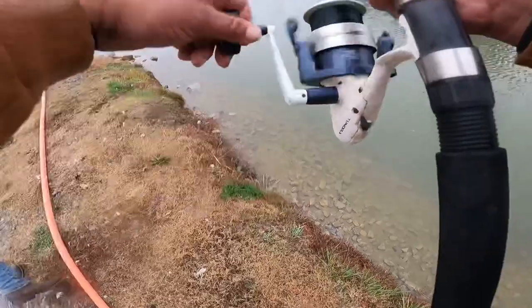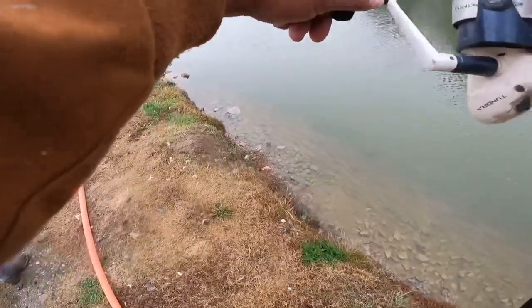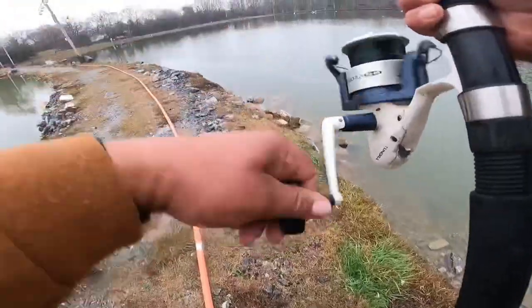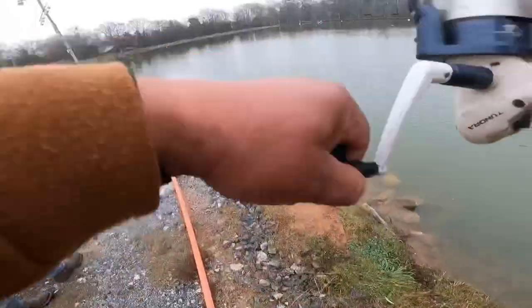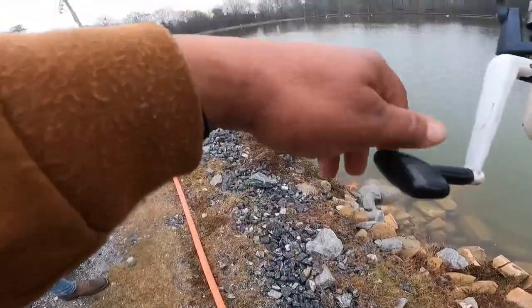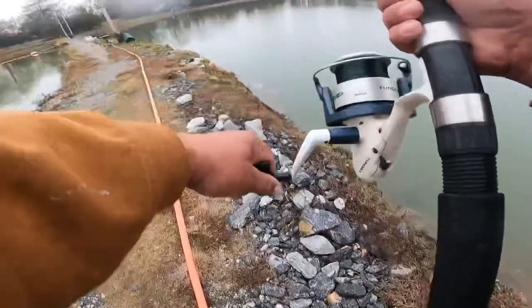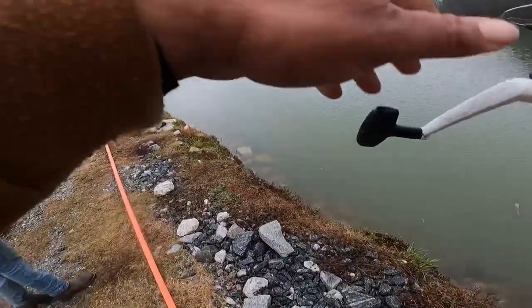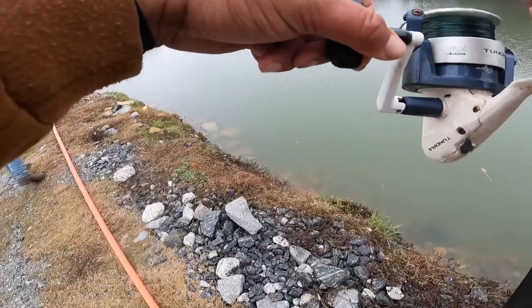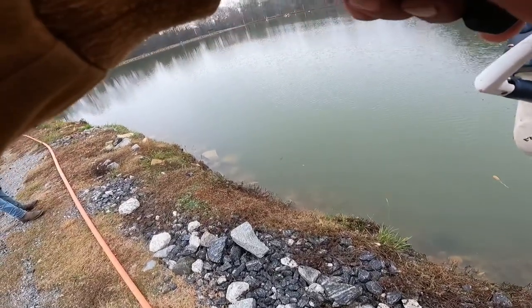Walk back to where that is. That's a great idea. Might as well walk to the pole. Yeah. That's a big fish. That feels like a big fish.